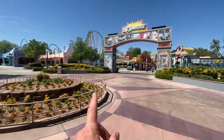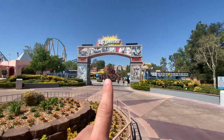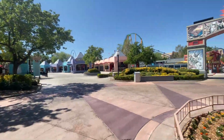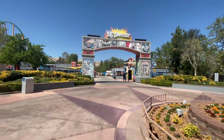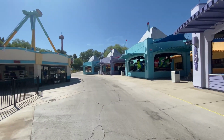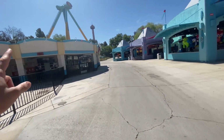So if you guys do enjoy any of these rides here, I'm pretty sure they've been running most of the rides. So if you do enjoy this area, thank you, Superman. If you do enjoy this area, definitely come here later in the day or any time in the day, because it's usually empty. Another thing I highly recommend is any of these restaurants around the park.